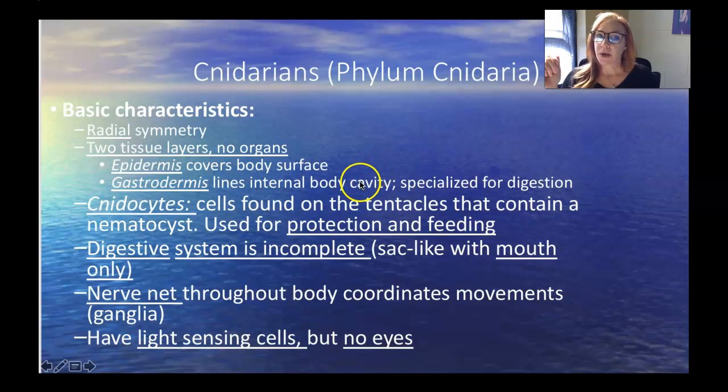Okay. Here we go. Basic characteristics. If you find an animal and it has these things, it is a cnidarian. So these guys have radial symmetry. You know what that is because you did the animal candy lab. They have two tissue layers, but no organs. So they are one step up from a sponge, but not any more complicated than that.